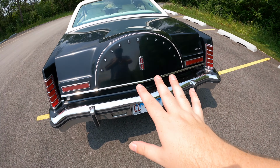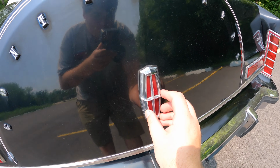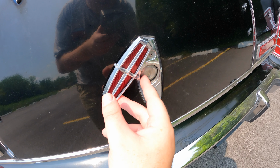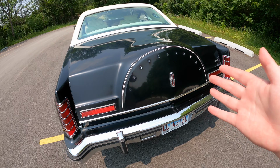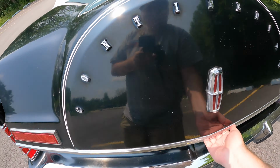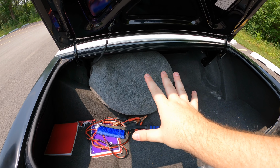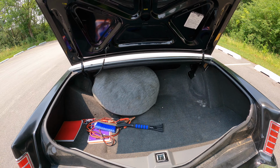All right, so I already popped the trunk because it's kind of hard to do with one hand while holding the camera, but in order to pop the trunk, you actually move this over to the side and you use a separate key from the ignition in order to pop the trunk. Very typical of older cars like this, needing a second key for the trunk. But once it is popped, lift it right up. I love the fact that they just put the spare tire just right there.